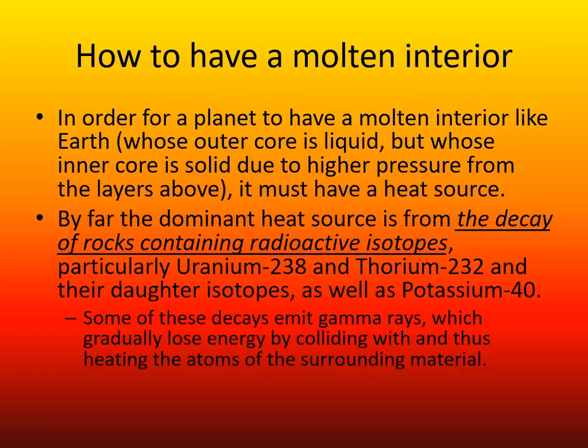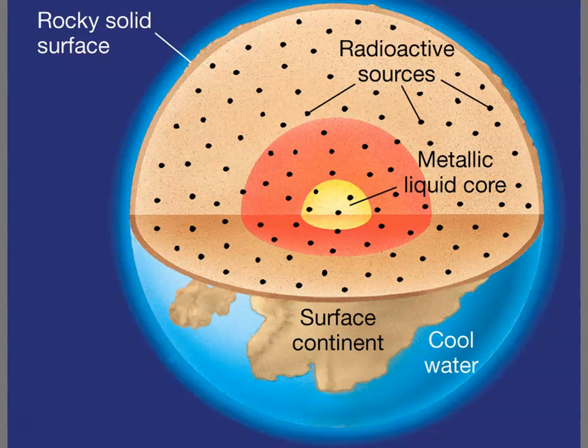If you have a large rocky planet, it's going to have a lot of these isotopes infused within, and as they decay, the heat is going to be released. The idea is that you get a parent nucleus, it decays into a daughter nucleus.